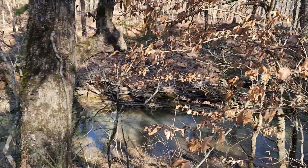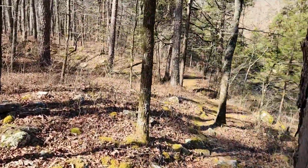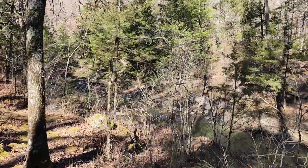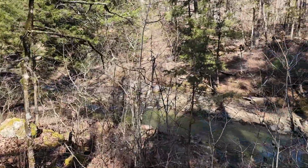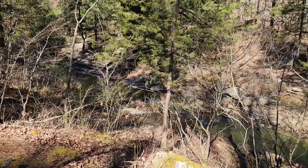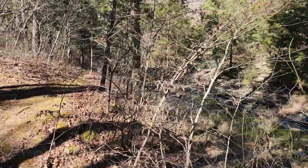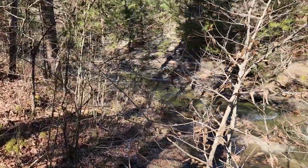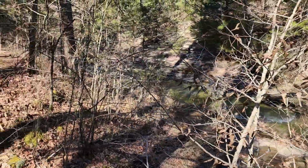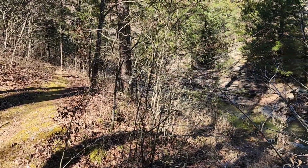So the trail, again, we're on the Ozark Highlands Trail, and it finally gets down here by Cedar Creek, and it's just going to follow it for a while. Basically, take us all the way to Hobo Falls. And at some point, we're going to get off the trail a little bit and go up those drainages. So, let's come back on the other side over there, start getting some shots of this creek.